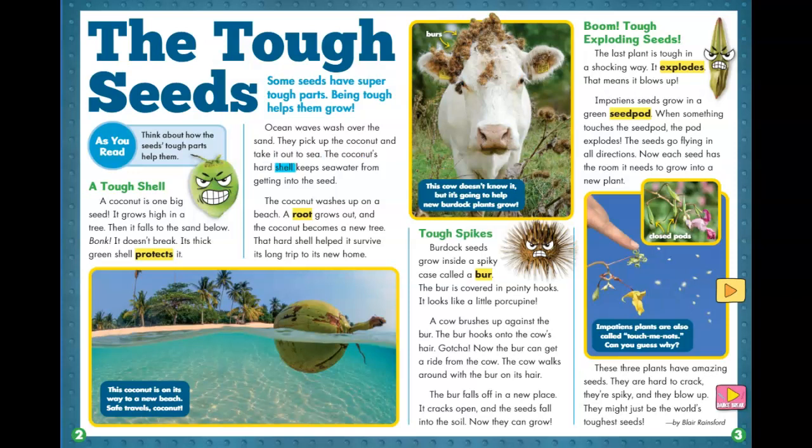The coconut's hard shell keeps seawater from getting into the seed. The coconut washes up on a beach. A root grows out and the coconut becomes a new tree. That hard shell helped it survive its long trip to its new home.